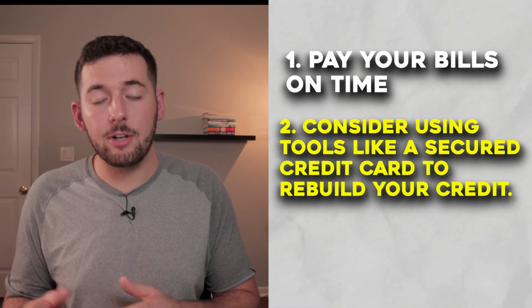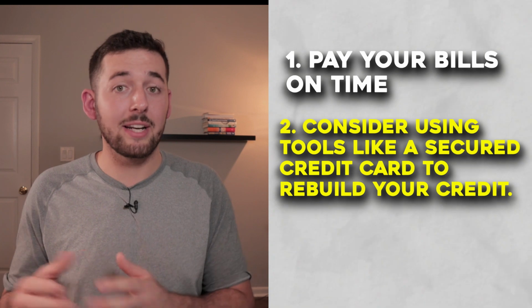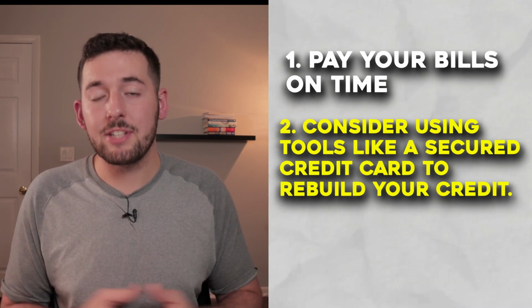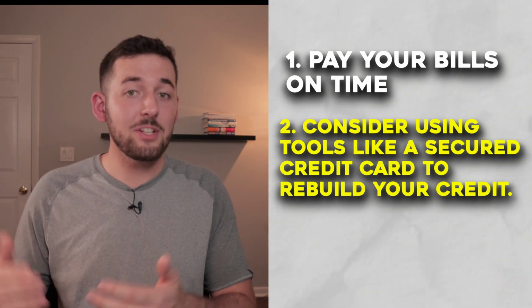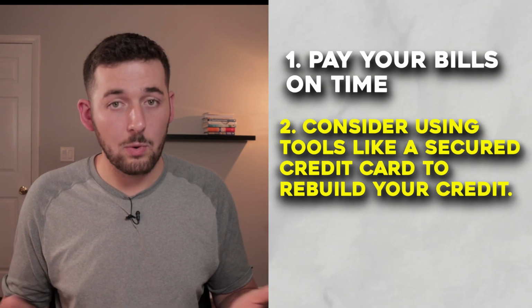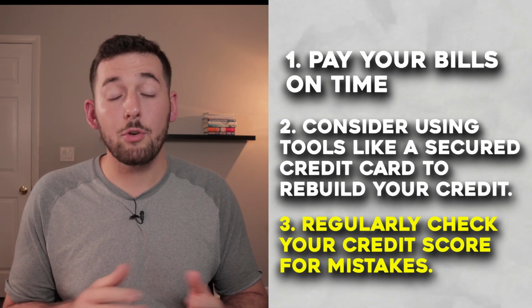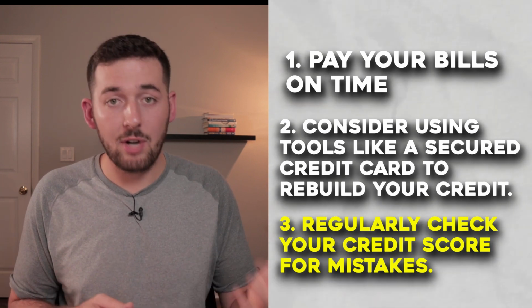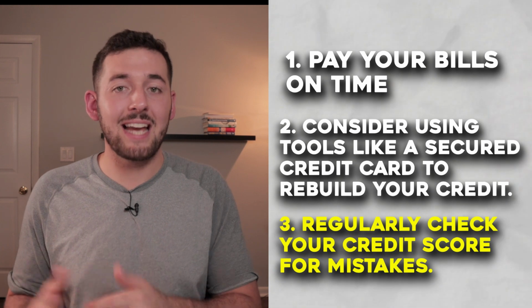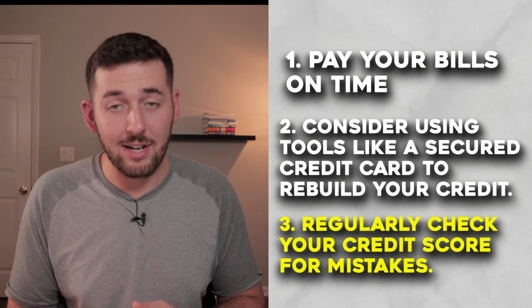So a secured credit card is easier for people to get if you have very bad credit or a bad credit history. And over time, this will increase your credit score and allow you to eventually get an unsecured credit card, where you can increase your credit score even more. Lastly, regularly check your credit score for mistakes. Unfortunately, mistakes do happen when it comes to your credit score, and you want to catch them as soon as possible so they do not negatively affect your credit score.